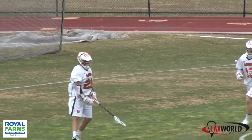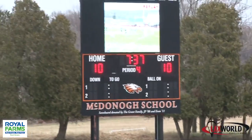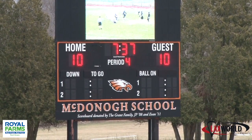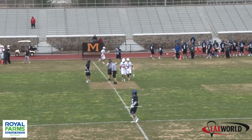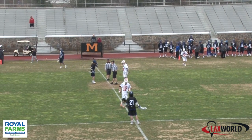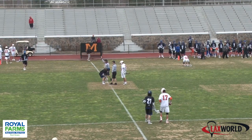Robert Clark taking this bull by the horns. That's how he handles his business. Great game we have here. Now 10-10. Under eight to go. Love seeing a senior, four-year starter, just step up and score three straight here. Clark really has been tremendous this year.